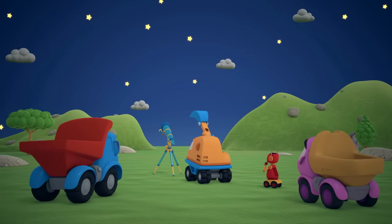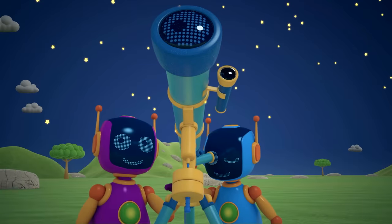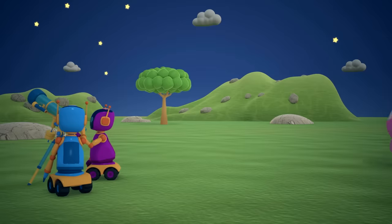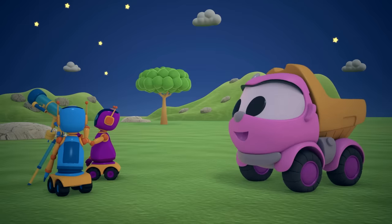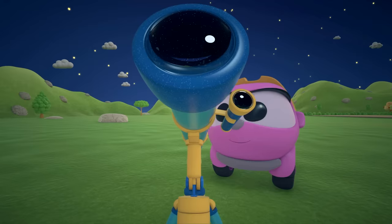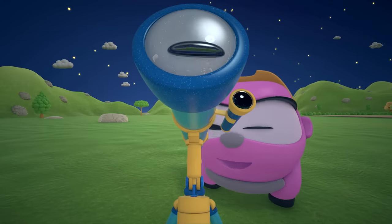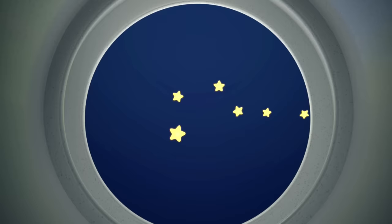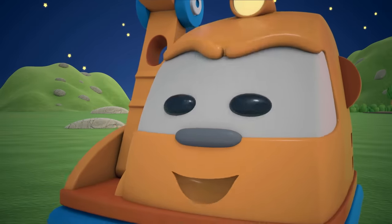Come look! Scoop noticed the first star in the sky. What do you see, robots? Pretty please, can I have a go? Oh, wow, it's beautiful. Scoop, do you want to take a look? Uh-huh.